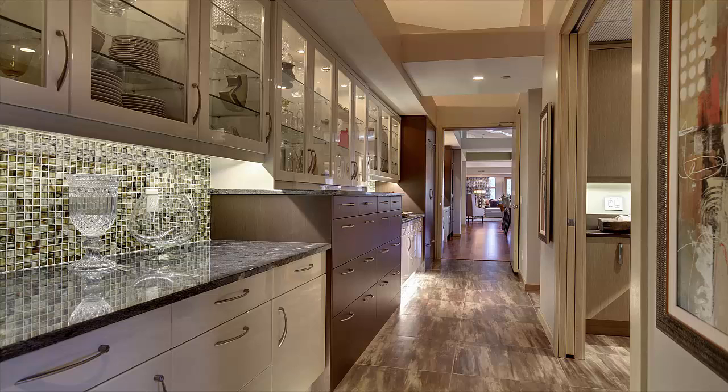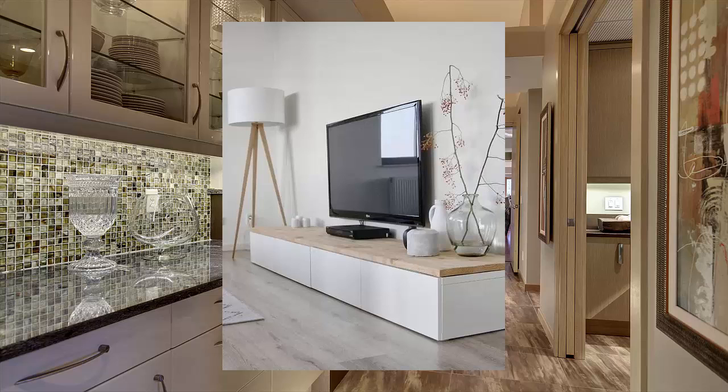5 Other smart storage solutions for small space. 1. Create a media storage system.